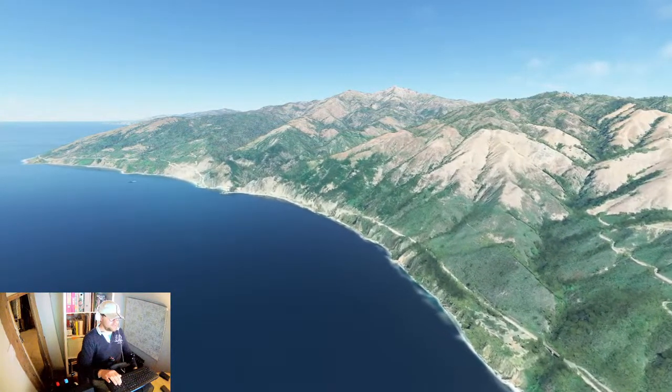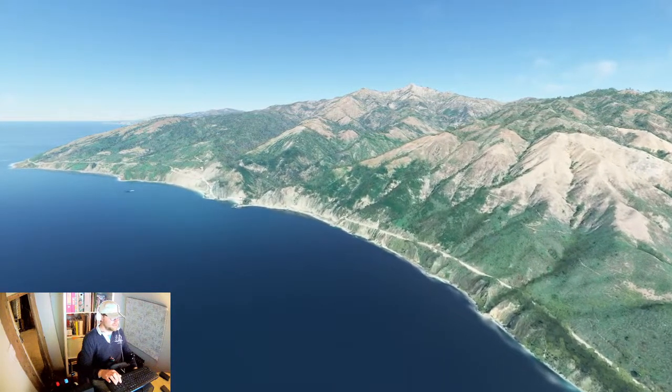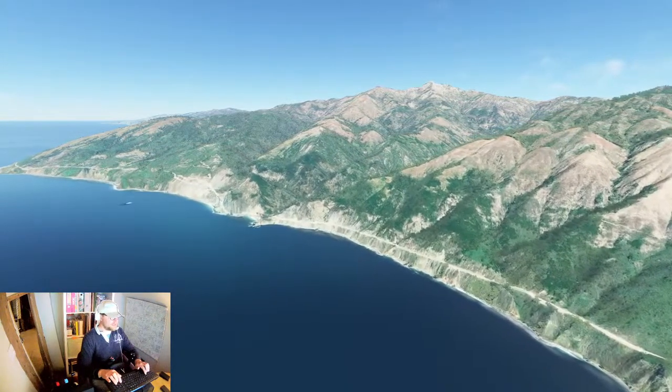You can see that Pacific Coast Highway right along the side of the coast there. And it just goes on and on. It goes further north than San Francisco. That's as far as I went with it.